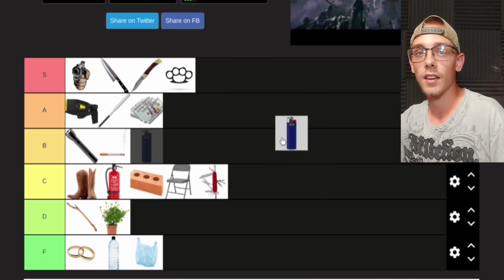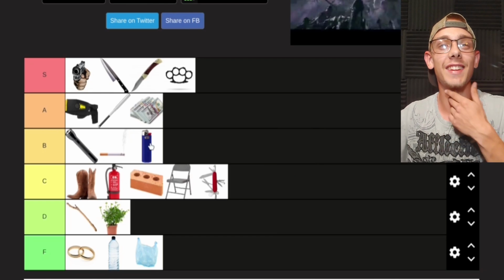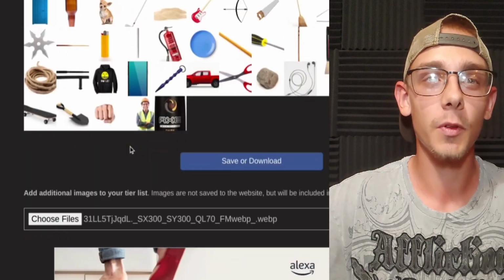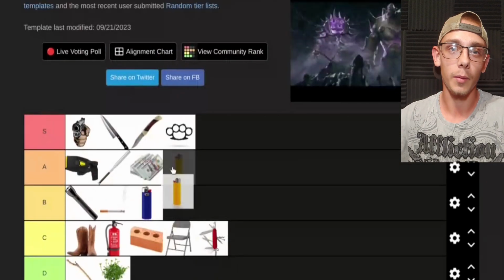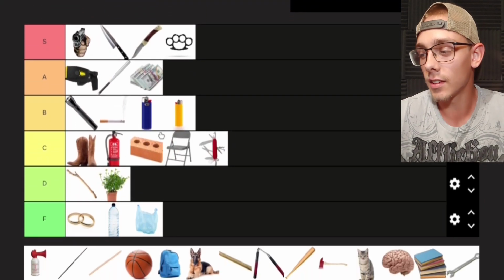I think lighter should go maybe right next to the cigarette. That'd be hilarious anyway. That's probably where it's going to go now. Let's put his homie next to him too. I'm not just going to leave him down here with that chihuahua. Can't be doing that. Put him right here. I'm going to put him in B because this is the reason.